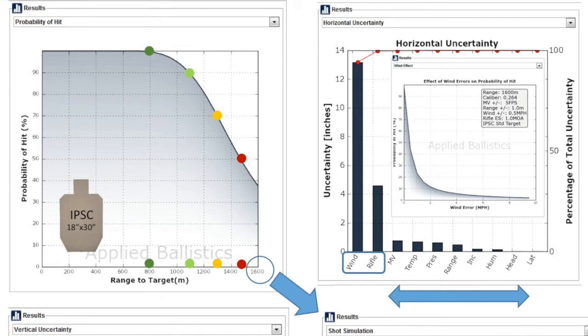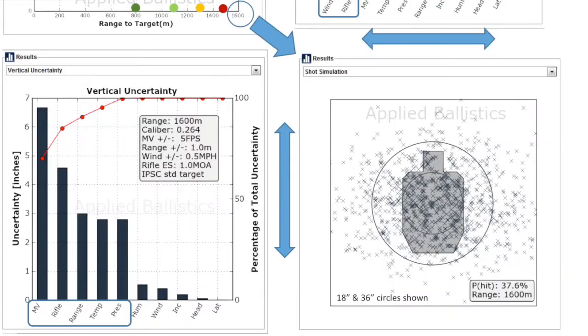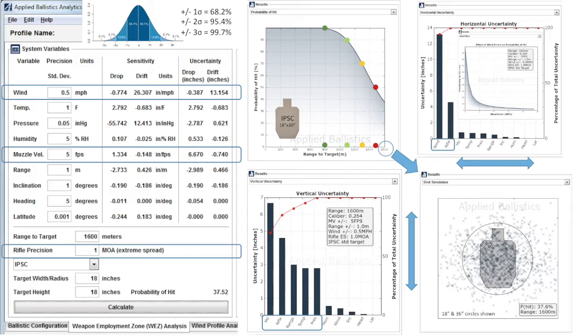The same modeling for the wind and the rifle combination gives you the horizontal uncertainty and the vertical uncertainty driven by muzzle velocity, rifle, range, temperature, and pressure. However, these results are very, very close to the 224 Valkyrie, so as far as ballistic performance, at least, ignoring the energy for a moment, these two cartridges are very similar.